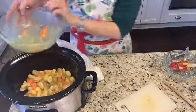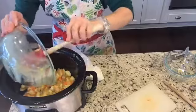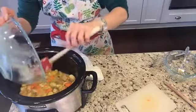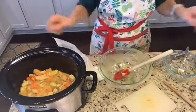And I will be honest, this is gonna be just enough for our bunch. In fact, I may add a little bit more after we finish here live because I don't think it's gonna be quite enough. So what I may do is add some extra broth. Then at the end of the day, you're gonna let it cook.